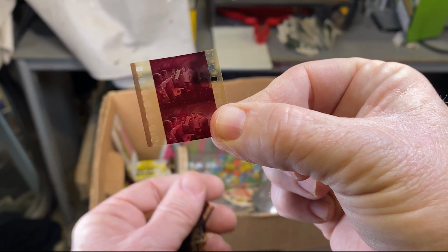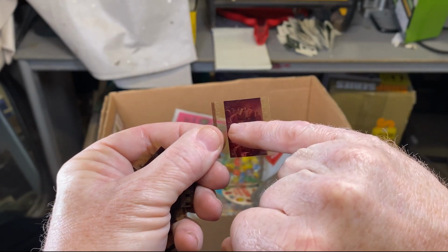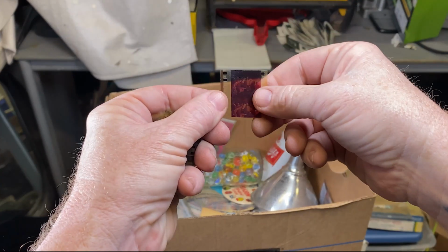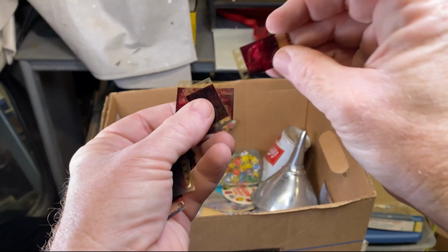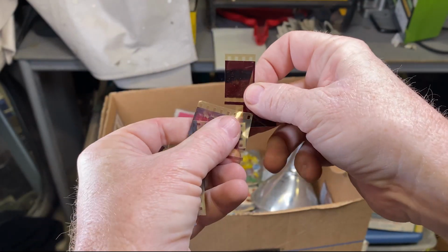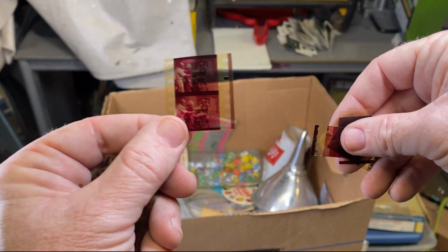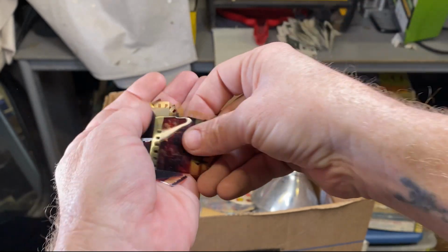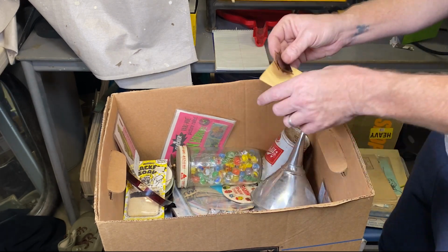So that looks like a scene from Star Trek. Stand corrected. It looks to be a behind the scenes shot. There's a gentleman here holding a clapper board, which are the movie boards where you clip the two pieces together in between scenes. Oh, another clapper board. Oh, it's some kind of informational board. Yeah, these look to be all behind the scenes from Star Trek. Can't wait to look at these more closely under a loupe or something and see what's actually on here. See if I can identify some of the scenes.